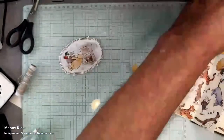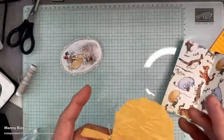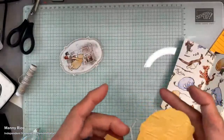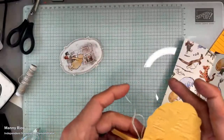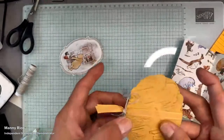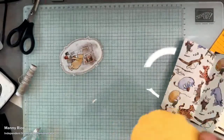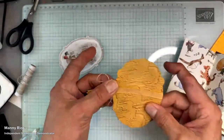All right. Now that I have, oh, I tied it on the other side. Well, I put the ink in the middle side. Oh, well, maybe that's right. Maybe that's right. I don't know. It's close enough. All right.